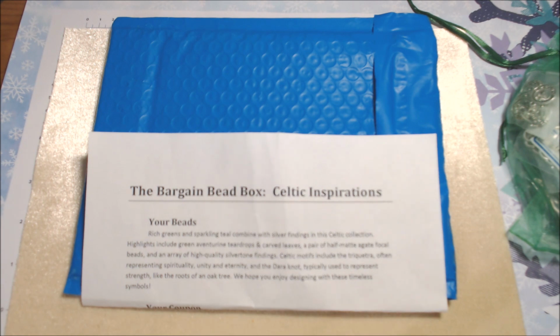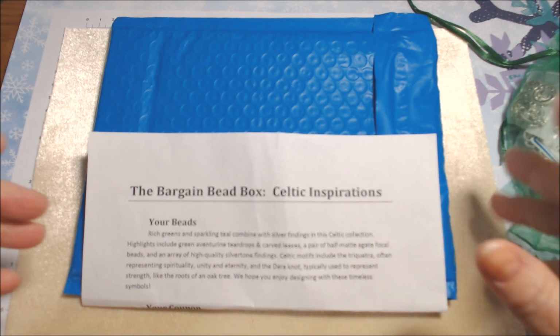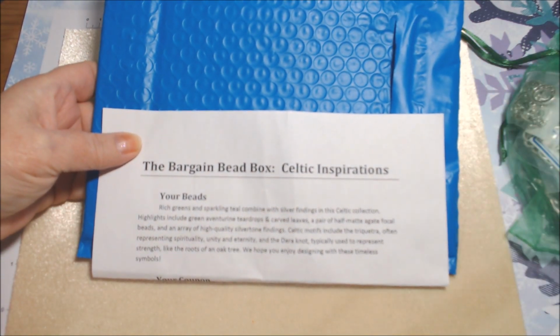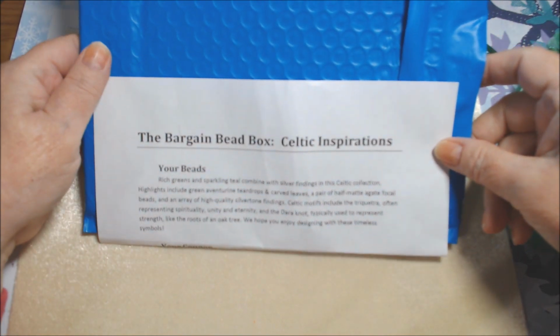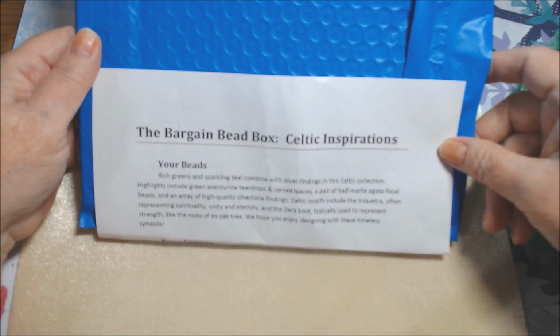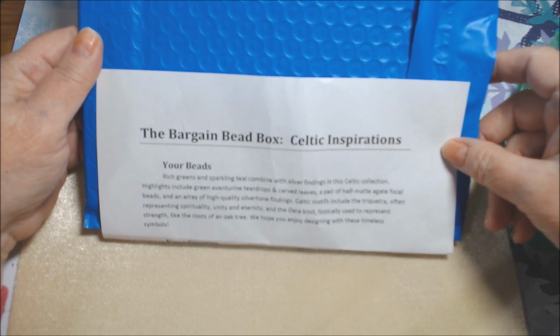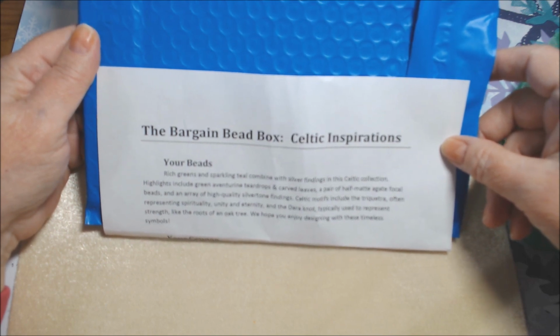I received my Bargain Bead Box yesterday. It's called CELTIC Inspirations. This is from March 2021, which I think sold out early. Anyway, it says, rich greens and sparkling teal combine with silver findings in this Celtic collection. Highlights include green aventurine teardrops and carved leaves. That sounds good. A pair of half matte agate focal beads. That sounds interesting. And an array of high quality silver tone findings. Yay, I love silver tone.